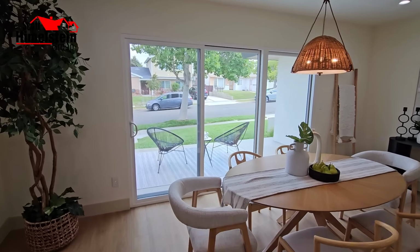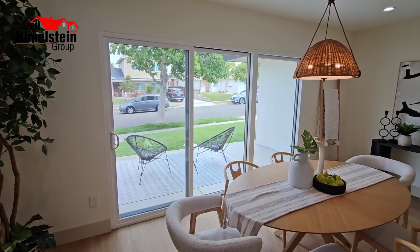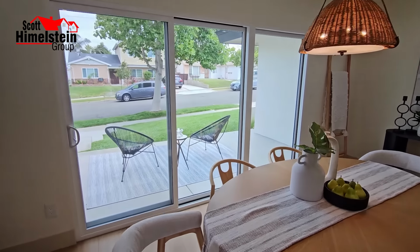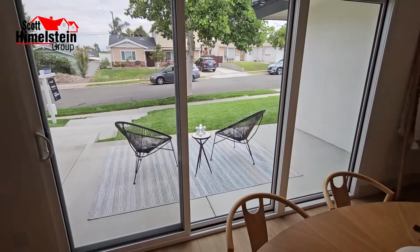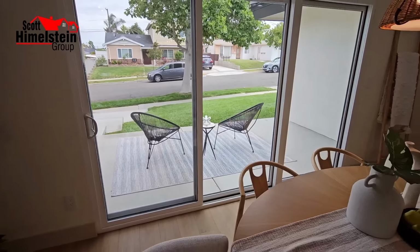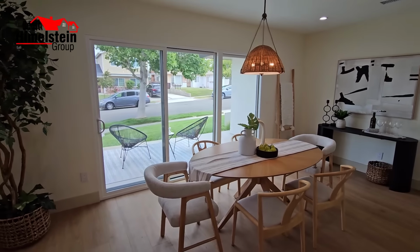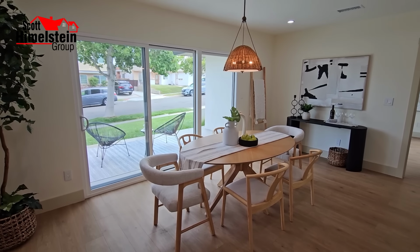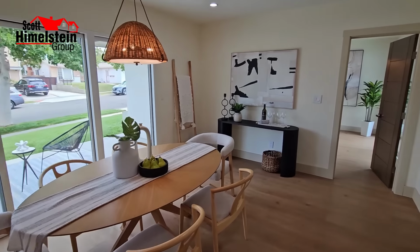But something else that I like here is look at this large slider. So instead of just having windows, they have this large slider, so you can actually sit outside. Maybe the food's not ready, or maybe you want to have an after dinner drink right here, but you don't want to go too far away. And especially here in Southern California, it's all about that indoor outdoor living combination. So instead of just having a window, I like how they have the slider here. Let me know what you actually think of that.